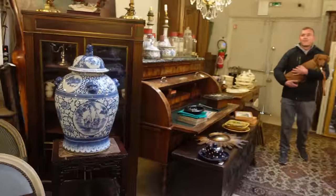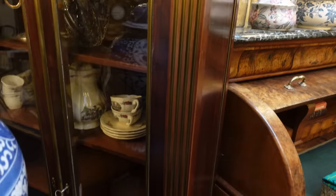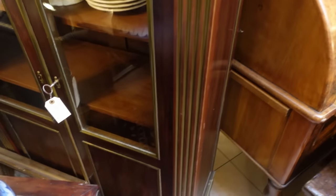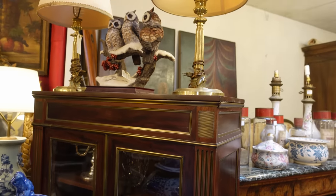Oh, that is nice, Ash. What? This display cabinet. This? Beautiful. £7.50. Absolutely stunning there. There's honestly just so much stuff in here to show you. We could spend a full day just looking around, couldn't we? That chandelier is quite nice. Yeah, that's nice. I'll just show you.